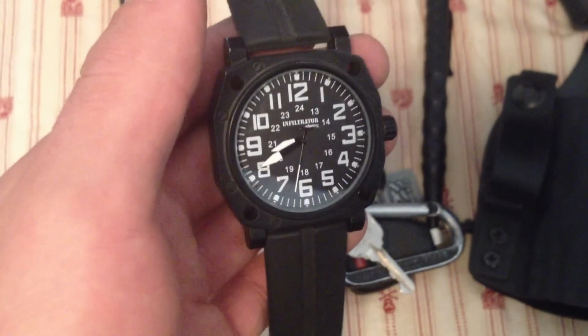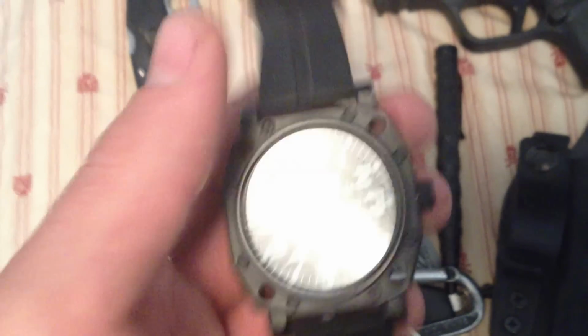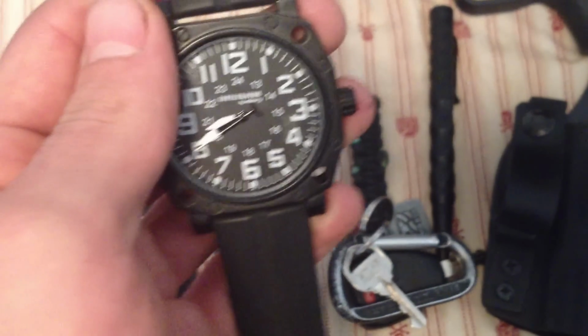Like there are more what you would call high end. I don't know, but I like this. This is sort of one of their base models, which is still, for a base model, really nice. I recommend this watch.